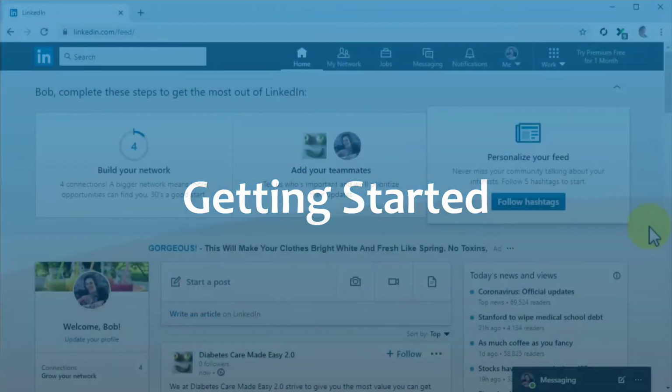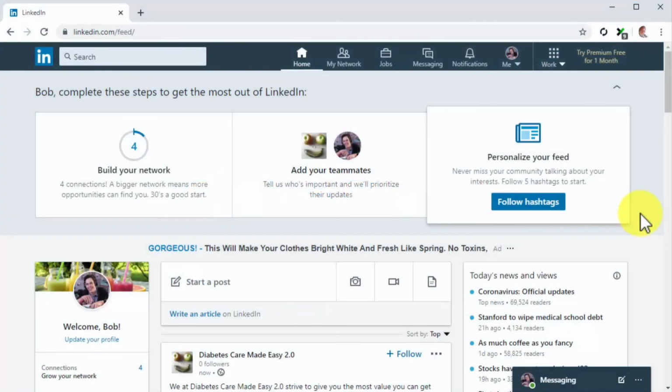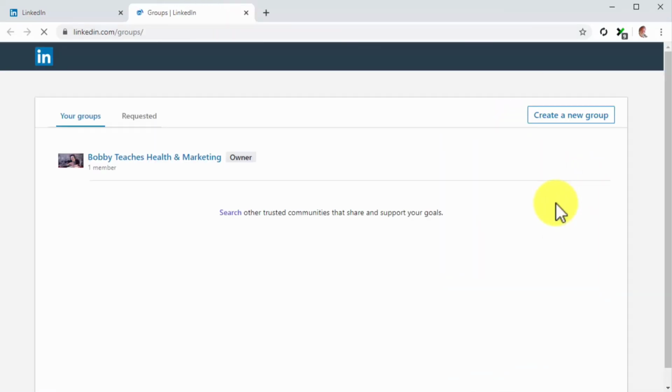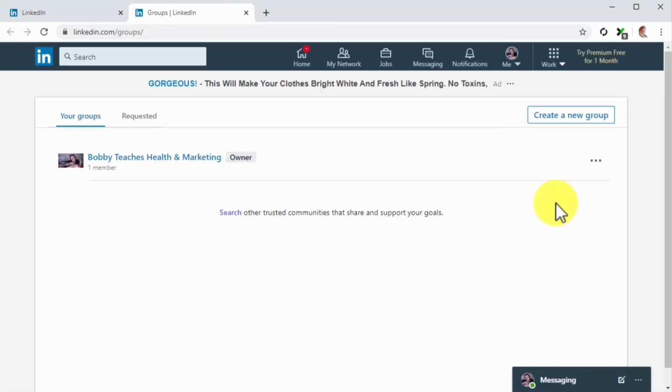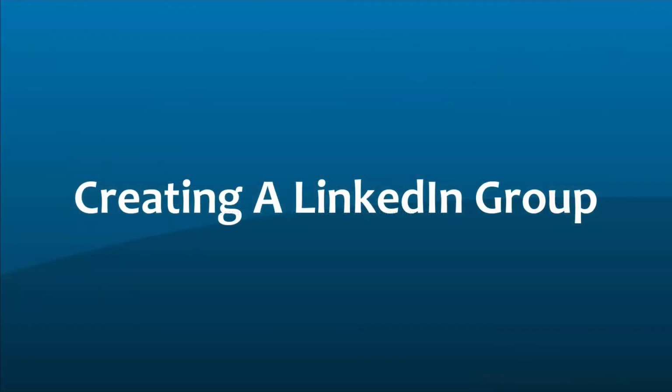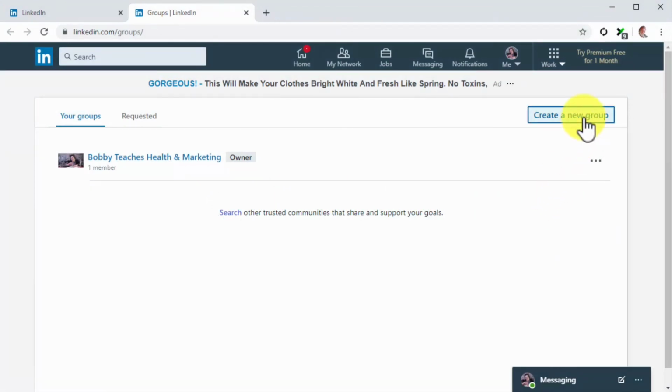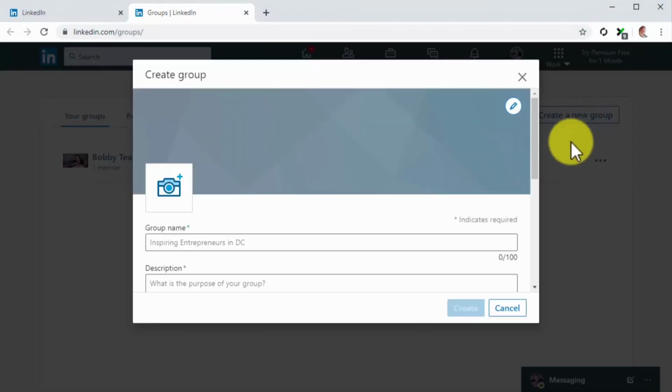Getting started. Start on your LinkedIn homepage. From there, click on the Work button in the top bar menu and then click on the Groups icon. This will take you to the Groups page, from where you can discover groups you can join and create your own groups. Creating a LinkedIn group. To start creating a group, click on the Create a New Group button.